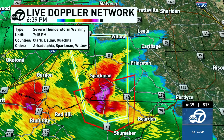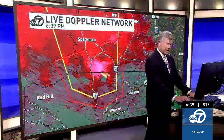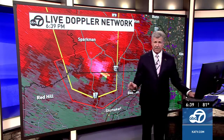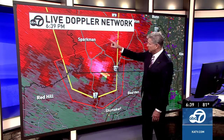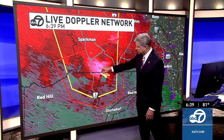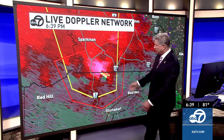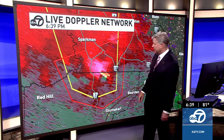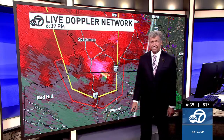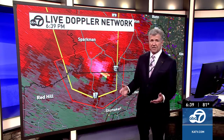Barry, are they letting the tornado warning remain in effect for another 6 minutes, or are they going to let this go? I'm not entirely sure. I was wondering the same thing myself, but they have indicated that it is a severe thunderstorm warning with a tornado possible tag, and there certainly is rotation as it transitions now out of Ouachita County into Dallas County. But as James mentioned, the low-level component of it just seems to be missing.